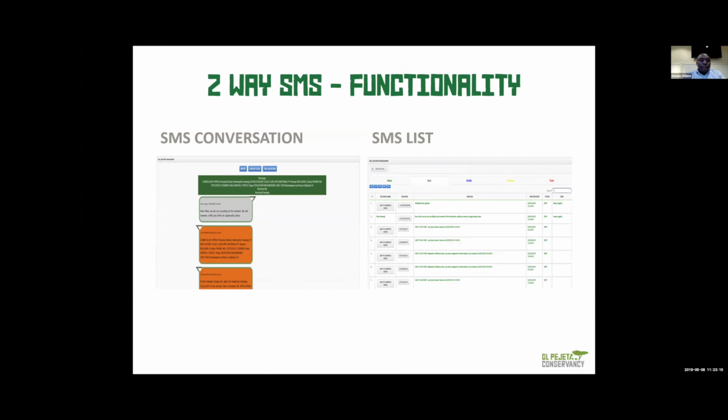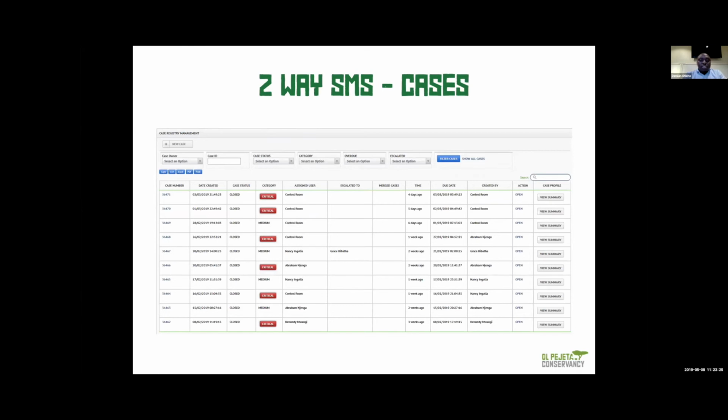At the same time, we are able to see the SMS conversations and SMS list, knowing who has sent you the SMSs, which one is priority, and all that. You're able to categorize the SMSs, which one is most critical. This helps us with SLA, knowing this is the most critical case and it needs to be addressed, and it has an SLA. Some go up to 24 hours. The least is 8 hours, and we want to go down to the least being at least 2 hours.